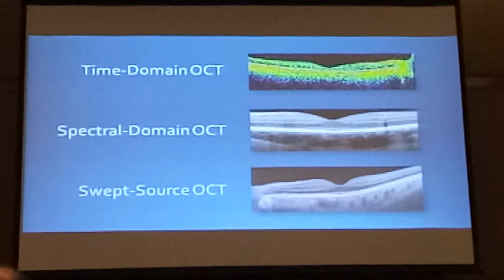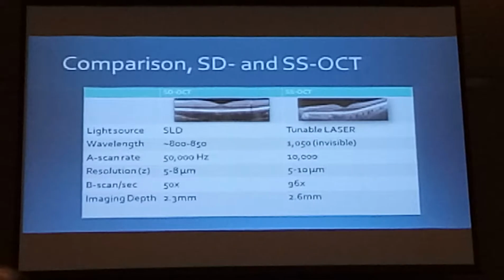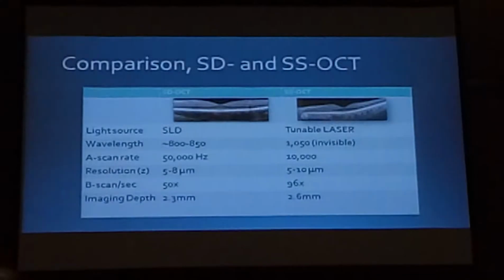Here's the evolution of OCT. In the old time we had time domain OCT, and then it evolved into spectral domain OCT, and then swept source OCT. There's a little difference between spectral domain OCT and swept source OCT. I don't want to bore you with all the details, but swept source OCT has a higher wavelength, can penetrate the tissue more deeply, and gives better resolution compared to spectral domain OCT.